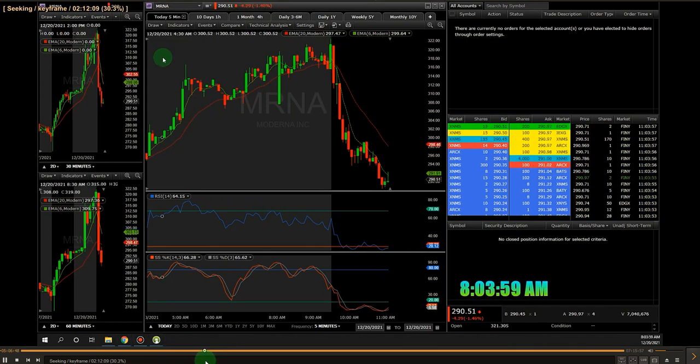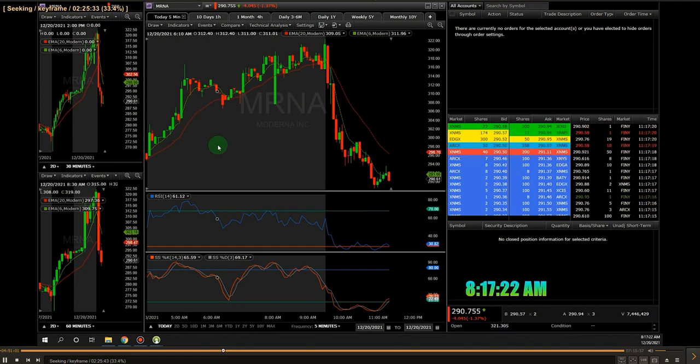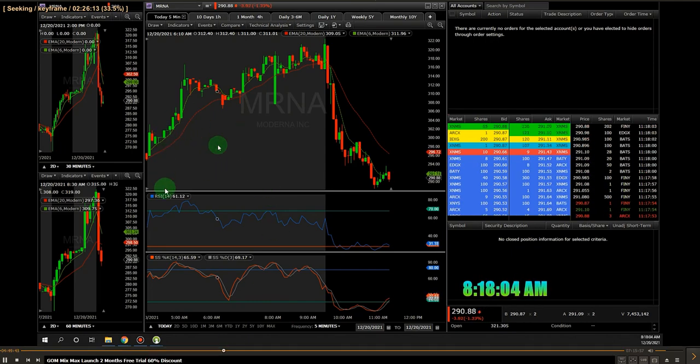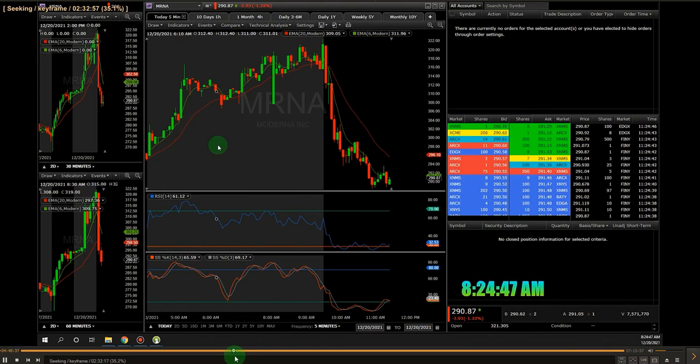Here I begin to AFK the laptop. Notice the time passing and the cursor doesn't move because I'm AFK. I went back to bed. I was like, you know what? The market is so red, I'll just go to sleep. So I did. I went back to bed. Came back an hour later.